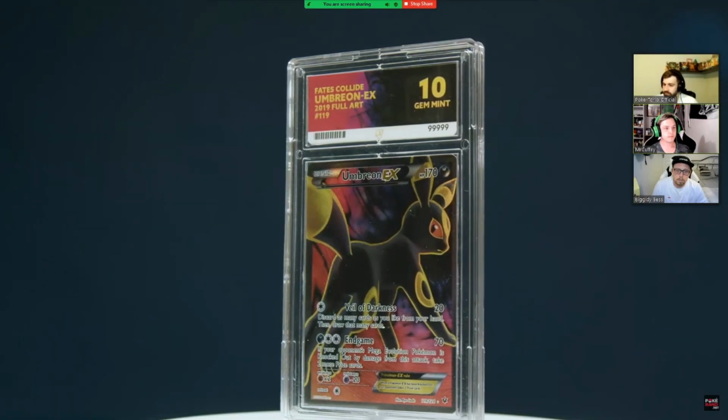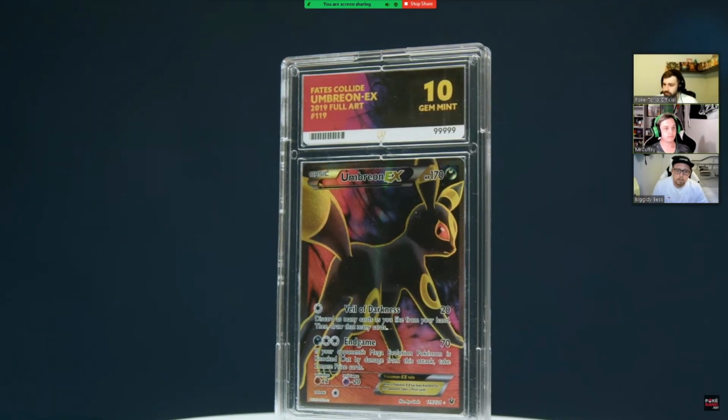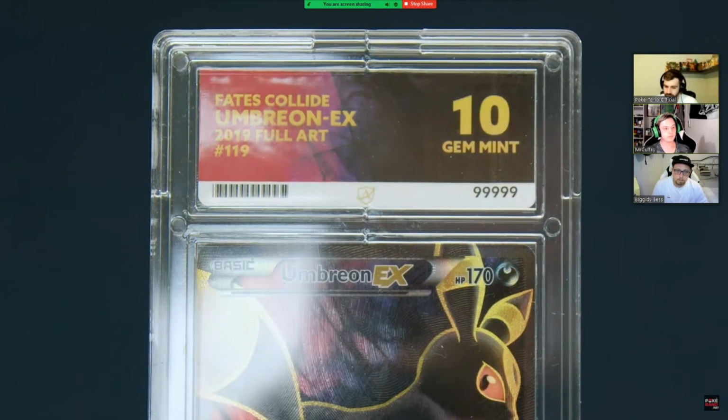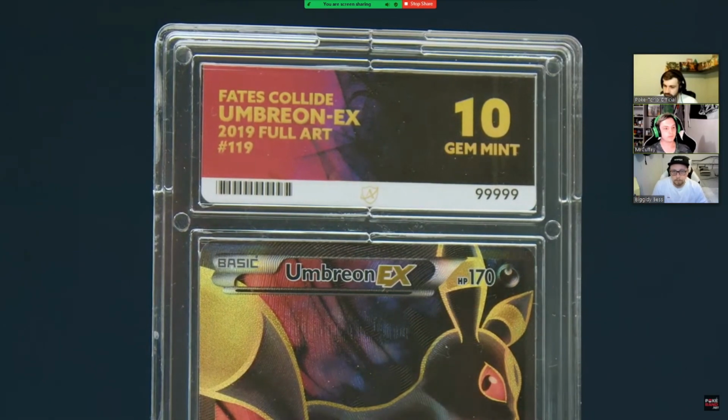We're now going to move on to the elusive Ace label. The Ace label is our most premium label offering, and this label is completely custom to that individual card. And it's not available for every single card. It's only available for the best, the most extravagant, and the most attractive looking cards. And as I said, the Ace label is completely custom.